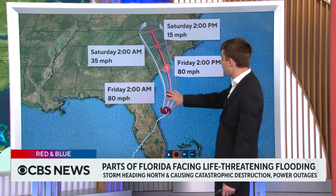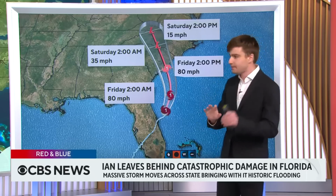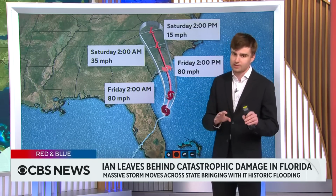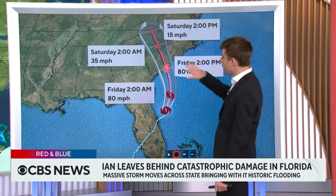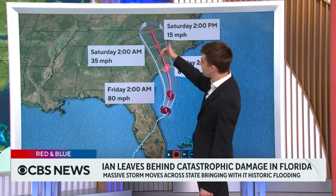So here's the deal. 2 a.m., it is a Category 1. 2 p.m., it is making landfall as a Category 1. There is a chance this does strengthen a little bit more, but it would take a lot to be a Category 2. So I think a landfall as a Category 1 is pretty much a lock, and then it quickly weakens as it moves inland.